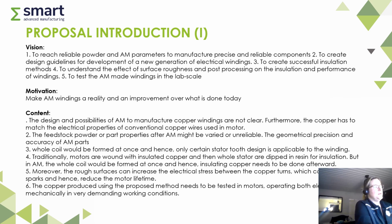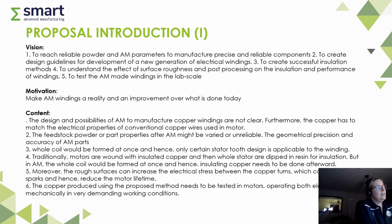So the motivation of this project is to make windings created by additive manufacturing a reality and an improvement over what is done today. Some of the challenges include the fact that the design possibilities to use additive manufacturing for copper windings is not clear. This needs to be developed. Also, the copper that is printed needs to match the electrical properties of conventional copper wiring used in motors. Two, the feedstock powder or part properties after additive manufacturing might be varied or unreliable, so the geometrical precision and accuracy of the AM parts needs to be ensured. Three, the whole coil will be formed at once by additive manufacturing, and therefore only certain stator tooth designs are applicable to the winding.